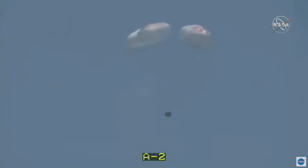So at this point, Dragon has saved all propulsion systems on board. 600 meters. And we're 600 meters above the Gulf of Mexico. Should be approximately 1:30 from splashdown. Mission control team here in Hawthorne has reported the precise landing coordinates to the recovery team. They are standing by, ready to go get our space dads.